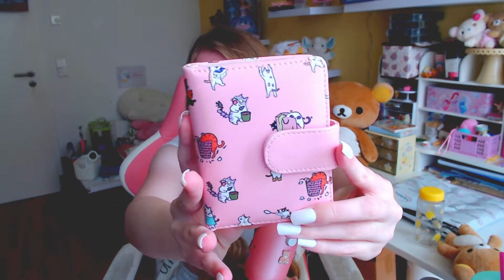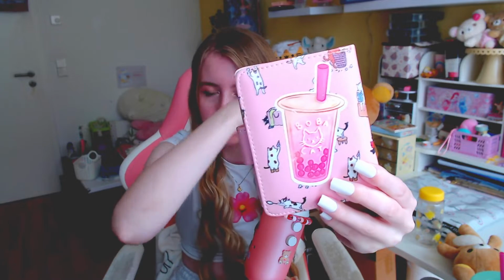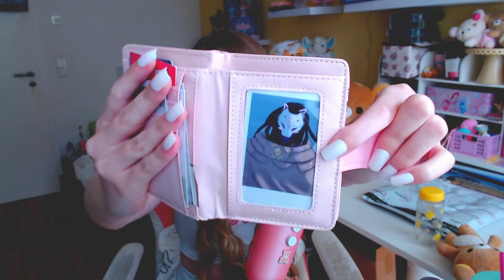Next up, we have my wallet. I kind of have two, but this is the main wallet. This one has cats on it, and on the back I have a Boba Cat sticker that was previously on my e-reader, but I just stuck it on here. I just got the basic things. I got a lot of Boba passes inside as well. And then of course my lovely boyfriend is always there. Ramatra, we love you. It's my wallet.